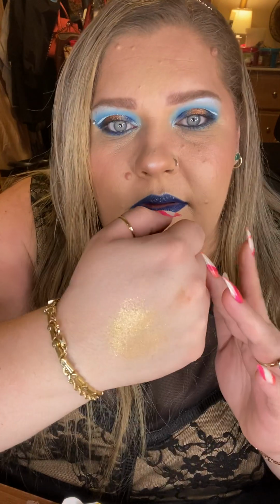I can't really stick my hand in there, so I'm just going to take a little bit. Do I have room anywhere? Probably not because I've been swatching. So it's really creamy. That's really pretty. It's not as pigmented as I was hoping.